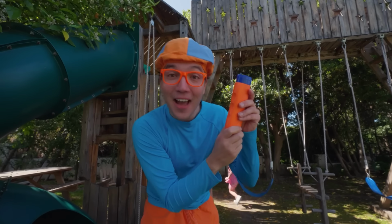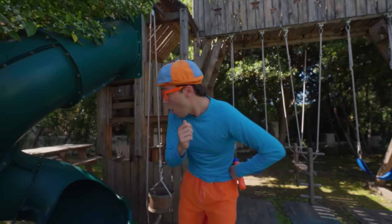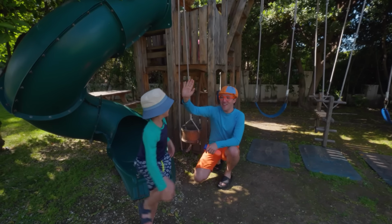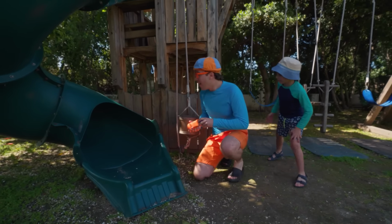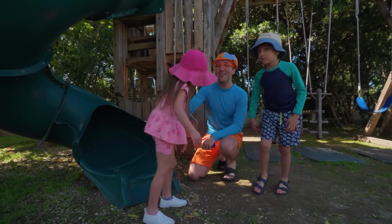Look! I found the sunscreen, but now we just need to find where Sevi and Aria went off to. Hello. Whoa, look! It's Sevi! High five! Oh, and I think Aria's coming down next. Okay, here she comes! Hi. Woo! Whoa! Yeah, high five! That was fun! Whoa, that was really fun.